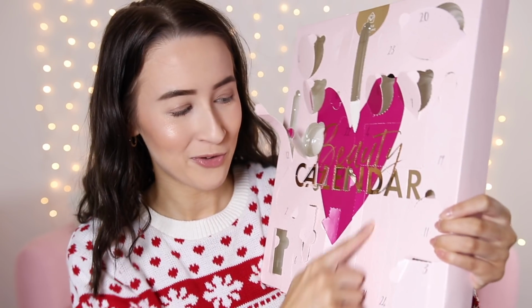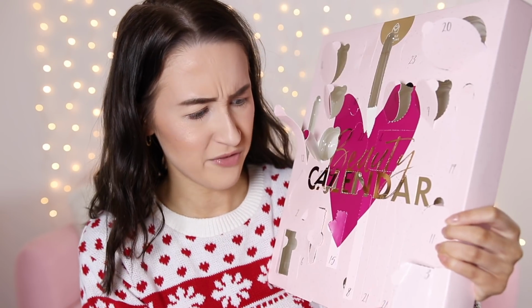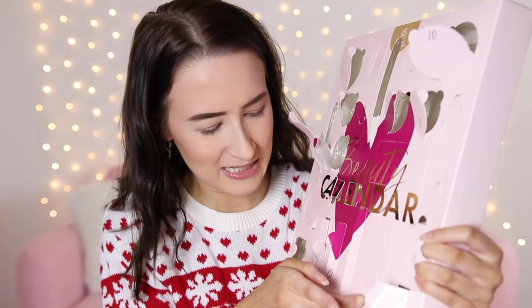Day number 21, we've got another long, thin one. I've just seen 24. That is a weird shape. I bet that's a mascara. We might even get a mascara. Anyway, I'm getting ahead of myself. Day 21, there's this little skinny guy here. I've got another one of these funny little brushes. This is just like a slightly bigger version of the one from earlier.